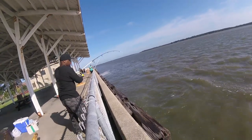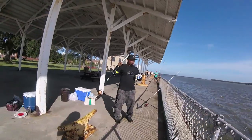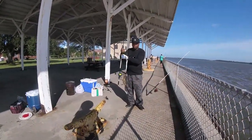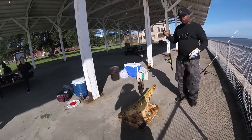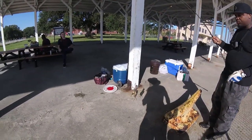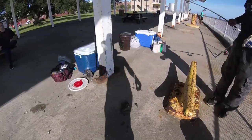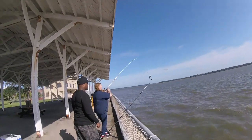What is it? Oh! Stone crab. You can take that big claw. You can take one claw, the biggest claw, off of it and throw the rest back. And it's over three inches, so. One nice size whiting right there.